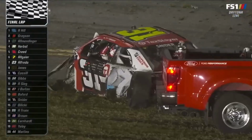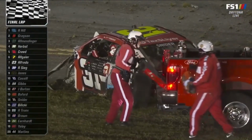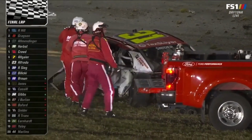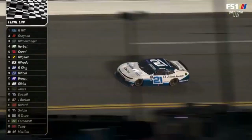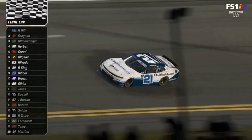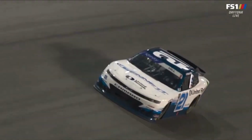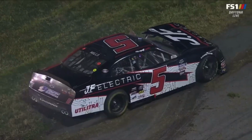But keep this in mind. We freeze the field when the caution comes out on the final lap. So NASCAR will have to review to determine who was leading when the caution came out. And we'll do everything we can, all the video we have available, to make sure who was leading. Was it the 21 or 16?